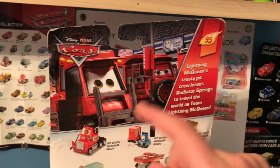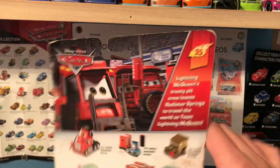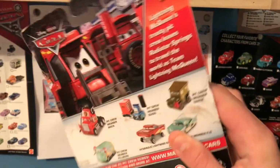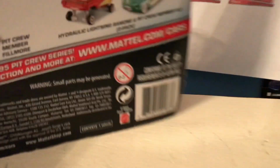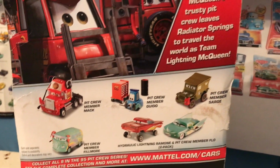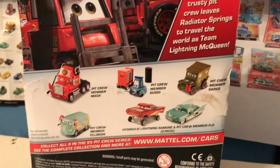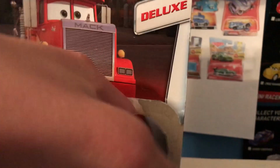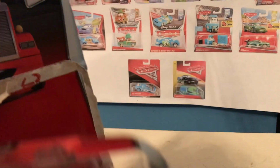Now, that picture is accurate, but the description's wrong, and the card back showing the Tokyo Pit Crew area is inaccurate. By the way, he was number 7 out of 8, as you can see there. And of course, on the back, you can see Pit Crew member Mack himself, Pit Crew Greedo, Sarge, Hydraulic Ramon, and Pit Crew Flo, and Pit Crew Fillmore. I have all of these except for Sarge. So let's get him out of the package. This should definitely be easy, because he's already basically just nearly off the package.